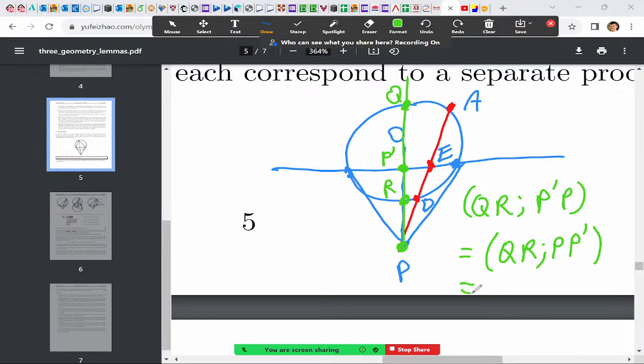Okay, so how do you do it? Why are they concurrent, bro? This doesn't make much sense. Maybe we can abuse pole and polars to prove it. Nope, can't do it. I think I'm being dumb.